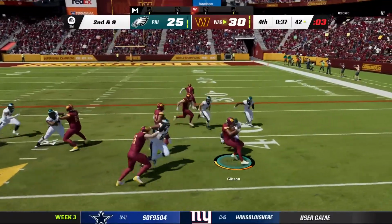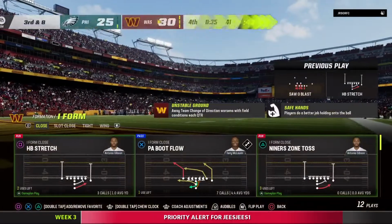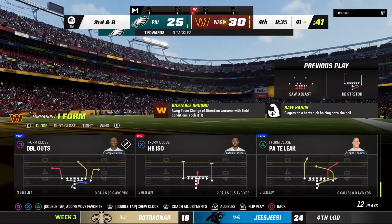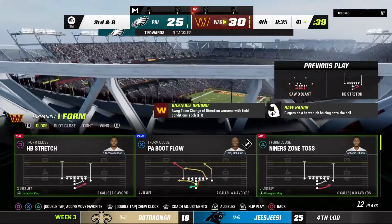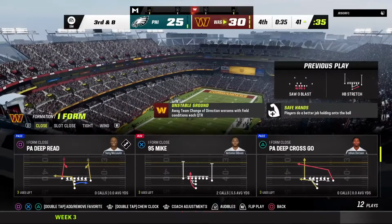They'll go again with Gibson. 2 runs in a row, but only 2 yards to show for it. Now the Eagles will use the second of their timeouts, as the clock will stop with 35 seconds left to go. Charles, why didn't they just take the knee there?